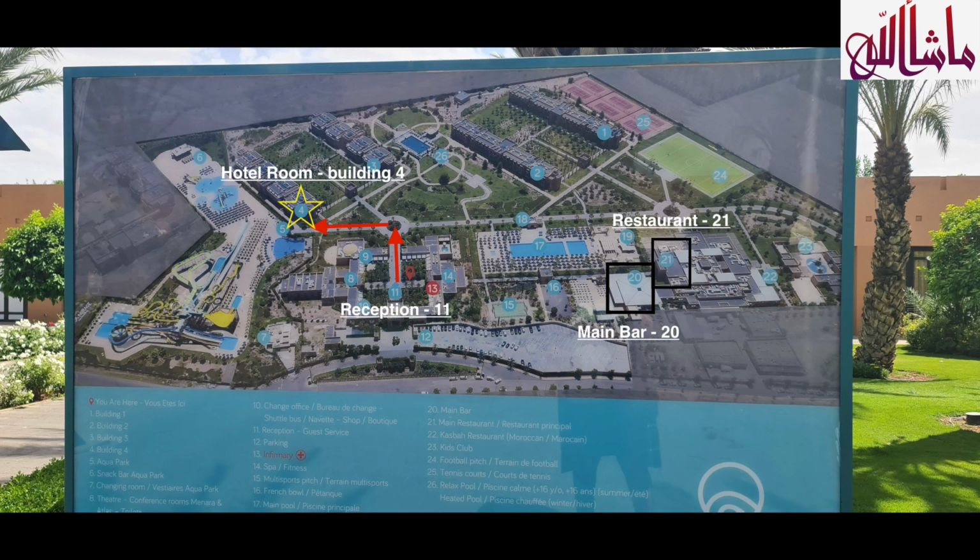But the grounds are so beautiful, so well maintained. I've never seen a hotel like this. Beautiful palm trees, beautiful flowers, and sometimes at night you can smell jasmine, you can smell beautiful flowers.